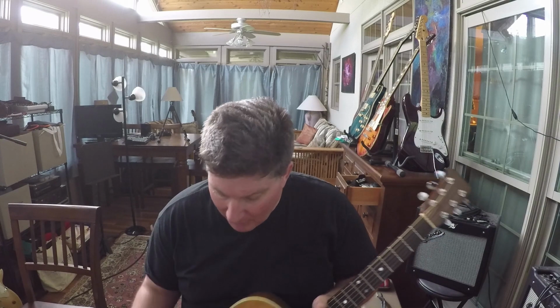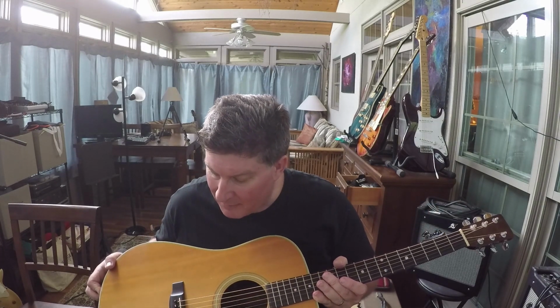Folks, if you've got a Martin guitar that needs work, Elliott Guitars will do it. Were they cheap? I will not say they were cheap. I will say they were reasonable though.